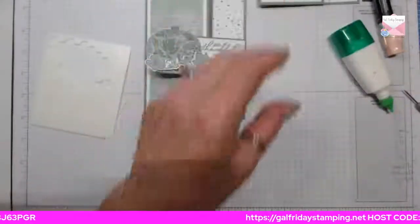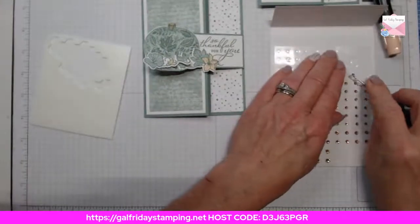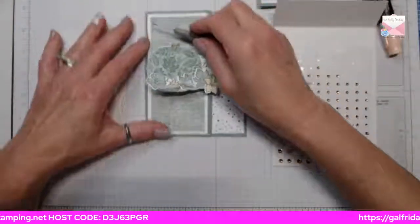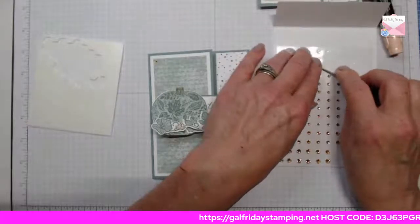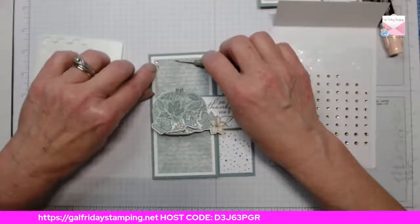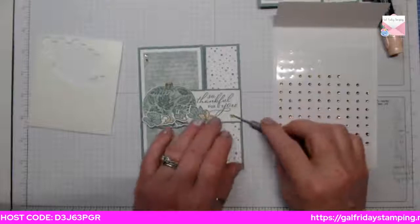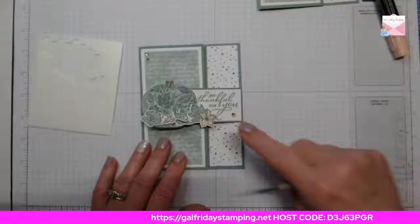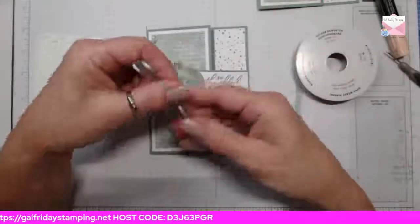Okay. Let's pull in our champagne rhinestones. And I actually added 2 to this top right corner. And these are the smaller size in the rhinestones. And then I took the largest and put it right here by the sentiment. So you just bring the eye right there to the sentiment. And then we're going to make a bow.